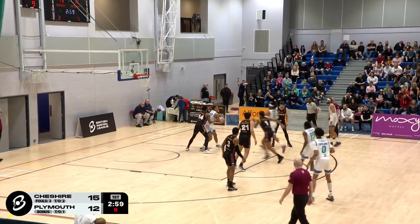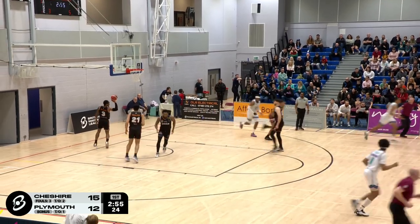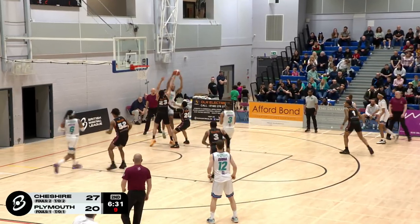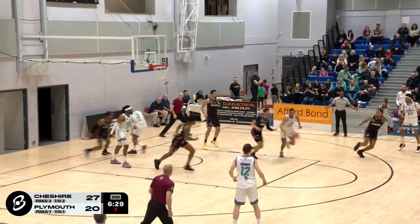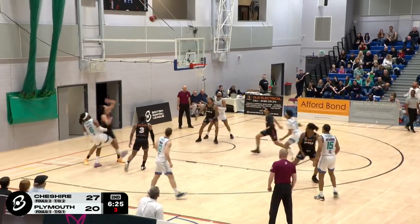2 feet in the paint, trying to find a pass, finds Atwood in the post, fade away, and that's nice for Atwood. Plymouth closed the gap to one. Floated down low to Atwood. Inside now, Wiley. Oh, and that's a wonderful block from Rideau. Getting up high, knocking it away.